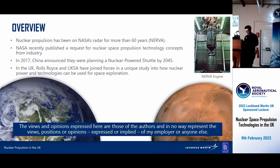So getting on to the meat of the presentation. Nuclear propulsion. A lot of people don't know that nuclear propulsion for space applications has been around for a long time. NASA started investigating nuclear propulsion in the 1950s to 1960s. Their flagship program was called NERVA, the nuclear engine for rocket vehicle applications. This was a test program where they put hardware on the ground and static fired it. They used a hydrogen fuel source, passed it through a nuclear reactor and a convergent divergent nozzle, to measure efficiencies, thrust, and all sorts of different parameters.